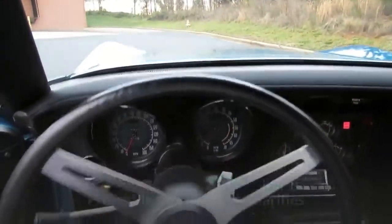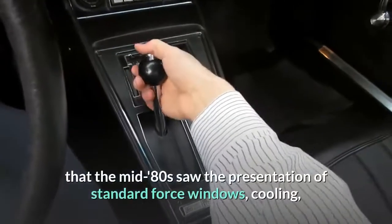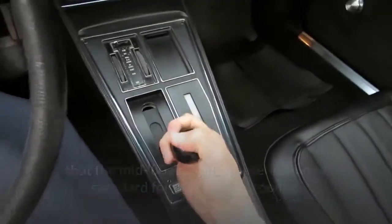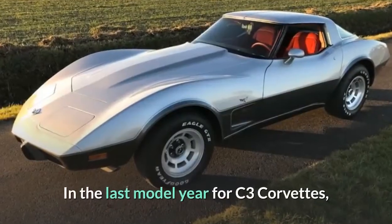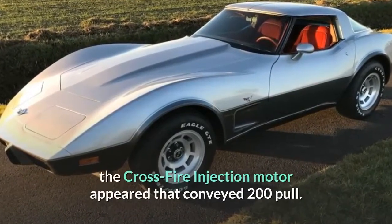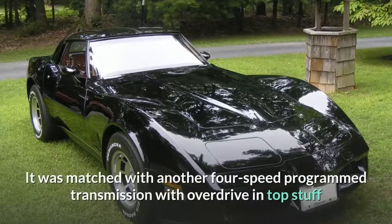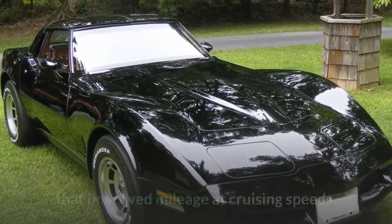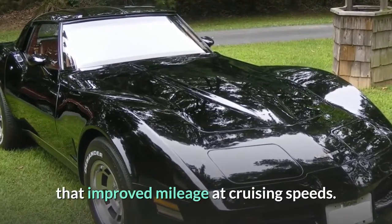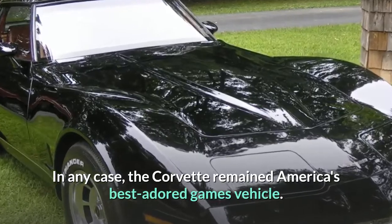Bullet Motorsports explains that the early 80s saw the introduction of standard power windows, air conditioning, and a tilting and extending steering column. In the last model year for C3 Corvettes, the Crossfire injection engine appeared that delivered 200 horsepower. It was matched with a new 4-speed automatic transmission with overdrive in top gear that improved mileage at cruising speeds. However, the Corvette remained America's best loved sports car.